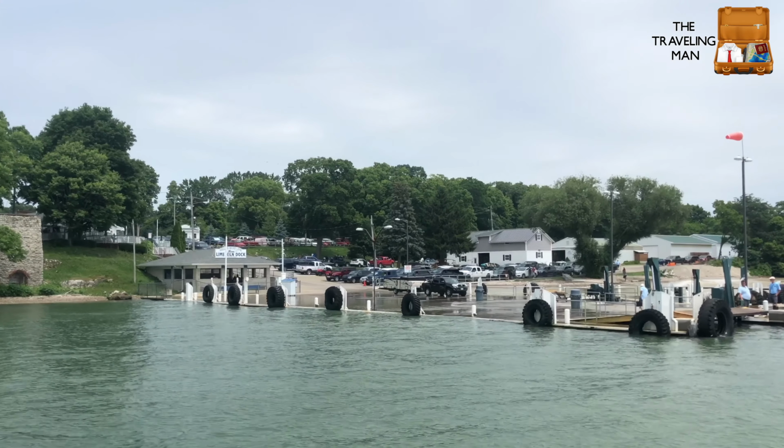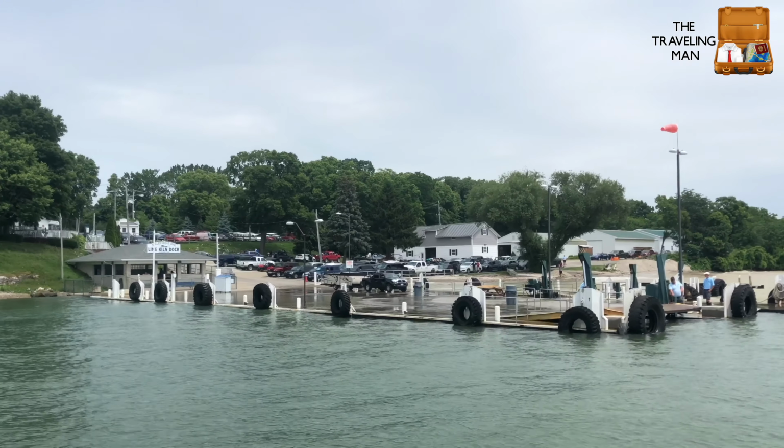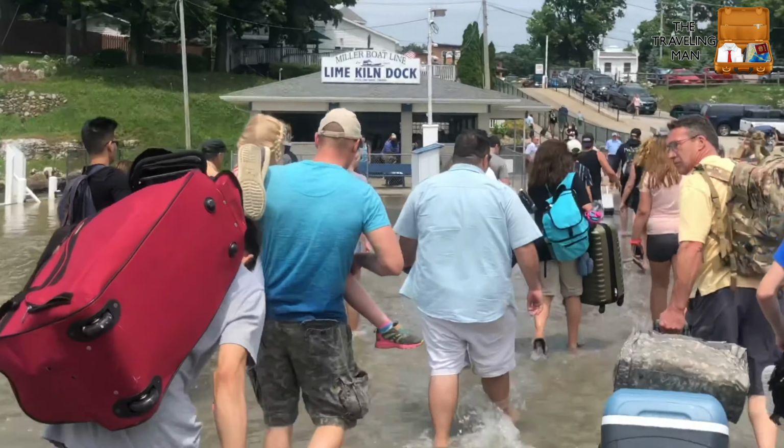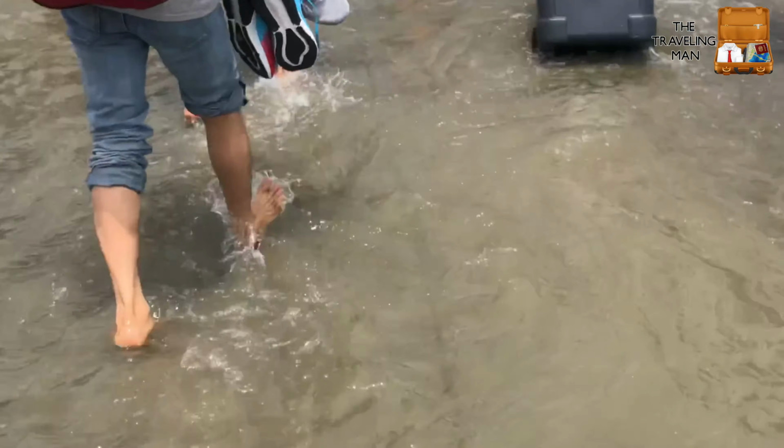Finally arriving at the docks over in Put-in Bay, the skies would begin to clear and the waters would calm. And of course, disembarking the ferry over in Put-in Bay, we'd have to encounter the same flooded waters at the docks.